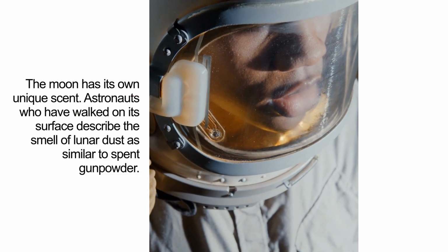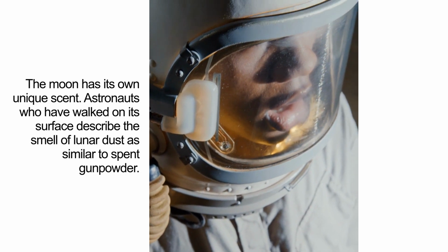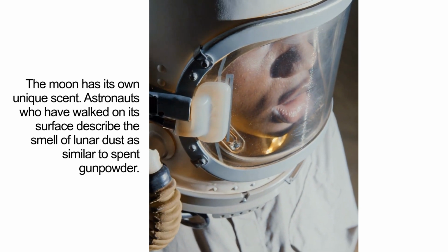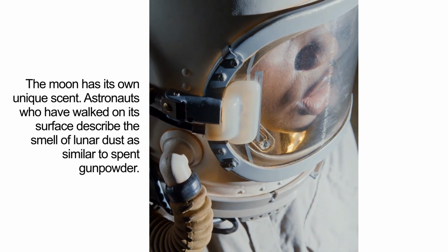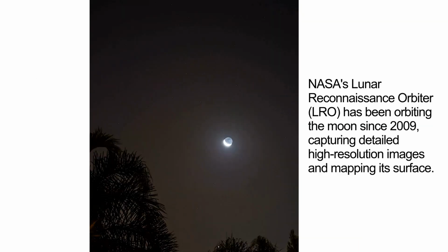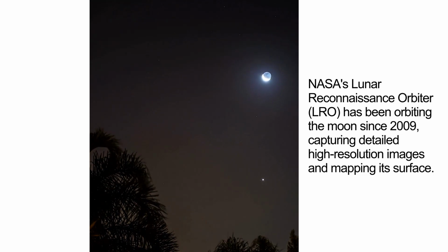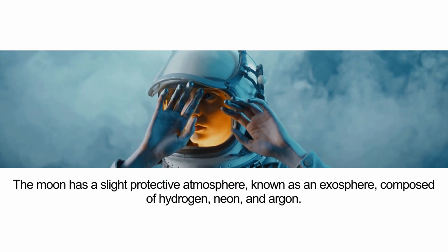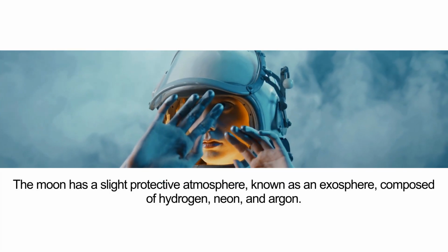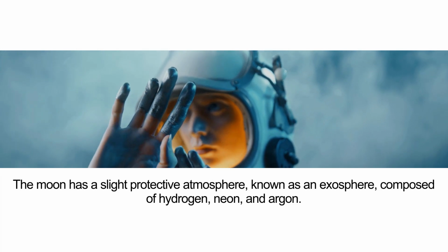The moon has its own unique scent. Astronauts who have walked on its surface describe the smell of lunar dust as similar to spent gunpowder. NASA's Lunar Reconnaissance Orbiter, LRO, has been orbiting the moon since 2009, capturing detailed high-resolution images and mapping its surface. The moon has a slight protective atmosphere, known as an exosphere, composed of hydrogen, neon, and argon.